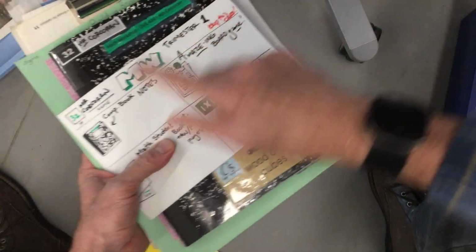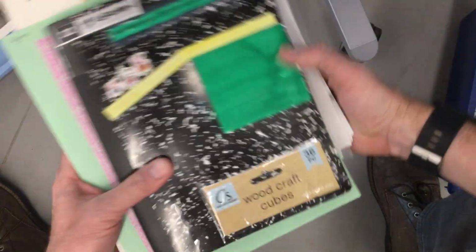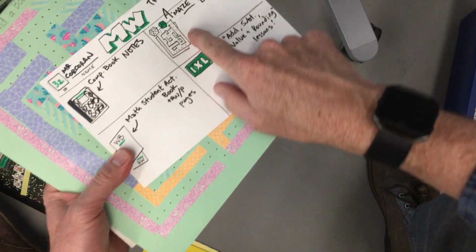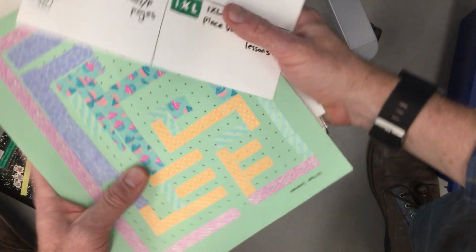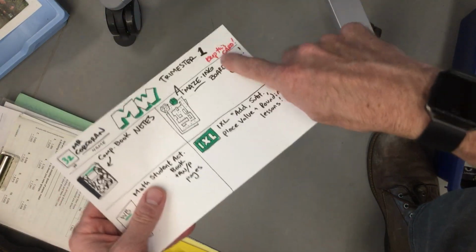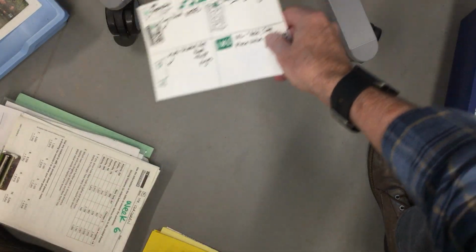For math, we have composition book notes again. There's also the build a board game, right? That's this. And then the other thing are these. So if these sheets for, again, Unit 1, if those are done, you can turn these in. And please keep these cards at home. You have 4 of these for writing, math, reading, and California history.